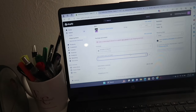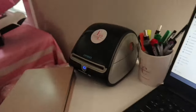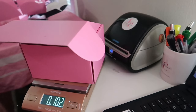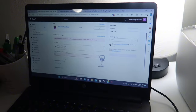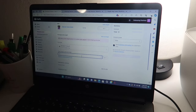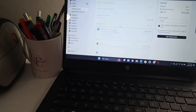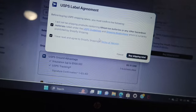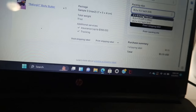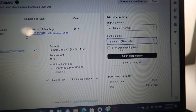So right now what we're gonna do is get the weight for it. So we're gonna take out our scale. We're gonna zero it out, close it a little bit. So we're gonna be on the safe side, we're just gonna say 11 ounces. It ain't gonna charge much of a difference anyway. So we're gonna change that to ounces, and then change it to 11 ounces. So right here, it should show you the total of everything. This should say you will not be shipping any lithium batteries or hazardous materials. So we're gonna buy the shipping label, and we also want to print the packing slip. So we're gonna change it to 4x6, print with shipping label, print document.